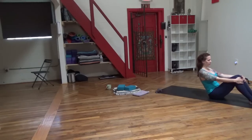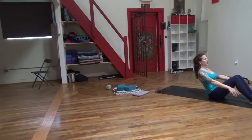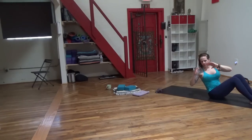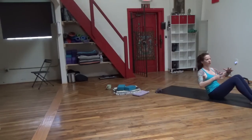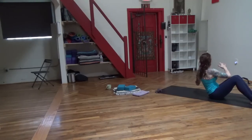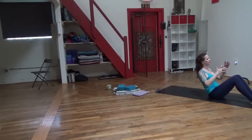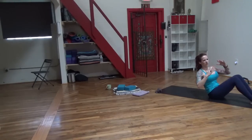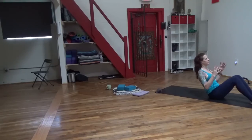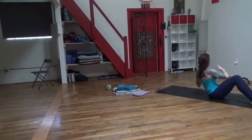From there we'll take it in more of a twisting approach. So you'll lengthen back and keep the feet down here. Inhale. Exhale, twist to the right. Inhale back through to center. And exhale, twist to the left. Inhale through to center. Exhale, twist to the right. Inhale back through to center. Exhale, twist to the left.